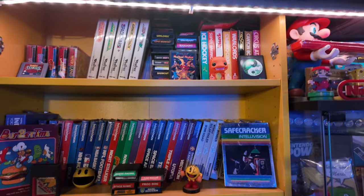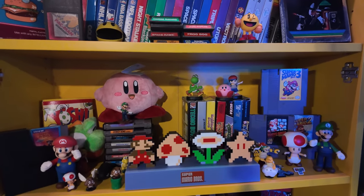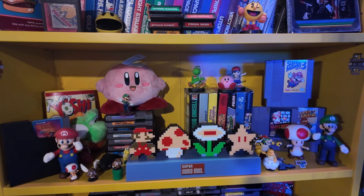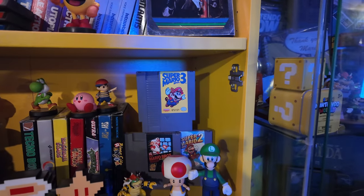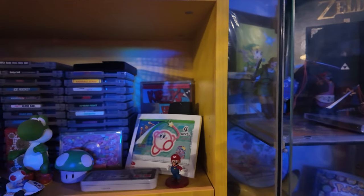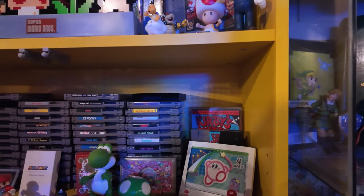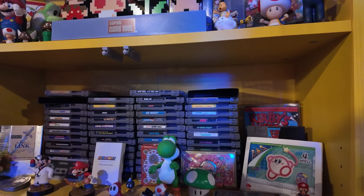Nothing stands out on these shelves here as we go through them, but you guys can take a look for yourself. And then down here we have the NES shelf. We got a little Super Mario statue sitting right there, Super Mario 3 and 2, as you can see. And then we got another dedicated NES shelf here, as you can see, with Kirby and Link sitting right there.